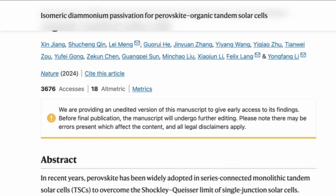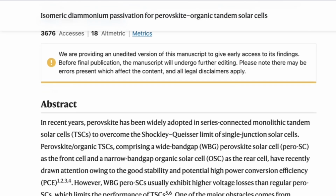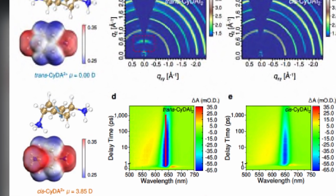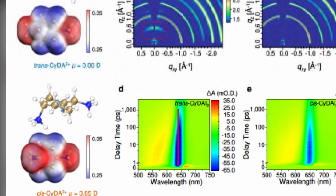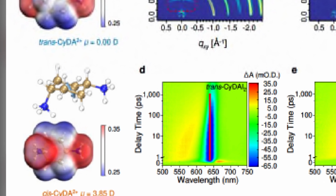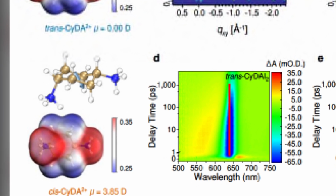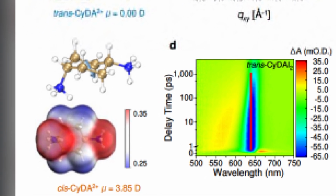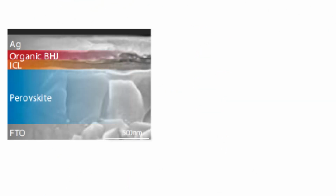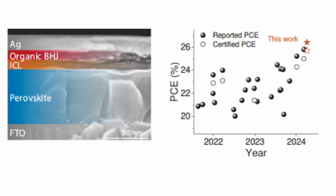In this new paper, researchers introduced a new surface passivator, SiDAI2, which can take 2 forms or 2 isomers called cis and trans. Studying the effect of the different isomers, authors demonstrated how their unique structures impact properties and performance. The cis form significantly reduced voltage losses and improved charge extraction. This perovskite/organic tandem cell achieved an impressive power conversion efficiency of 26.4%. A huge leap considering the previous record was just 24% and not even stable.